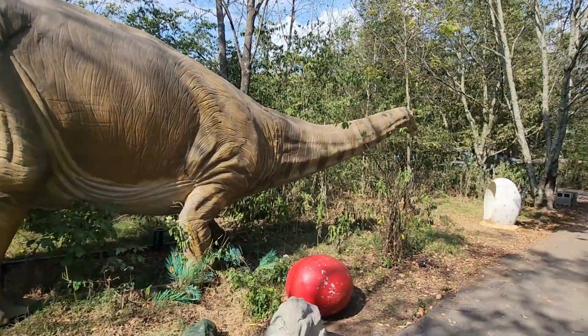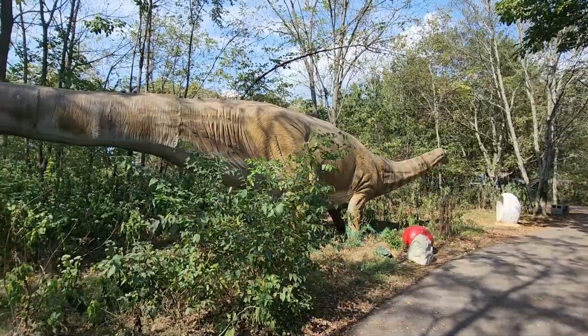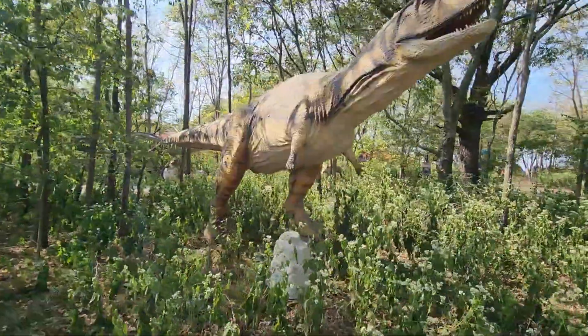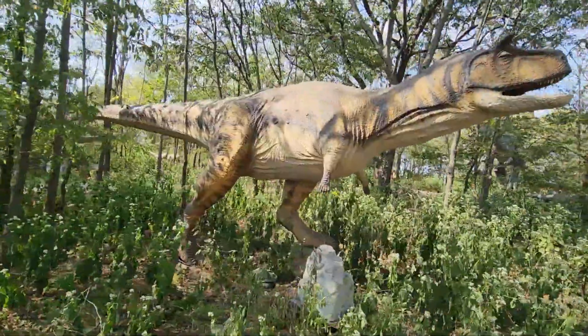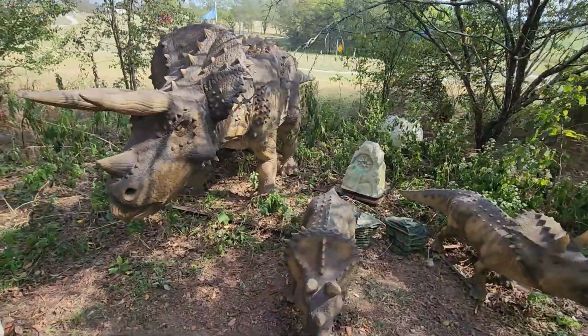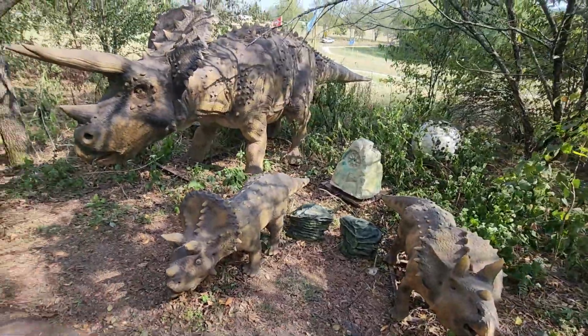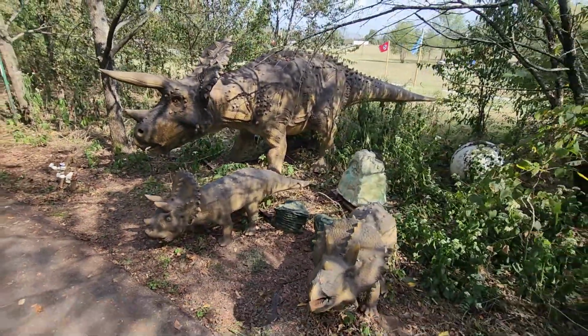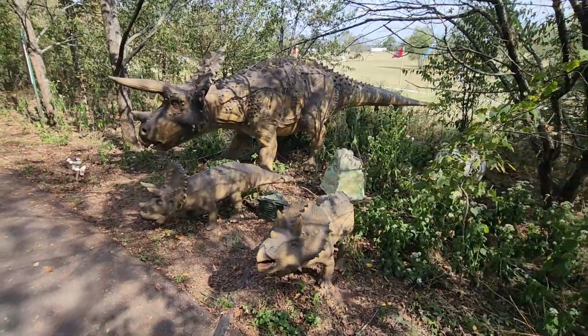It's amazing how big those things were. Triceratops. I think that's what it is. I'm not good on all the dinosaur types. Some of you guys let me know down in the comments. It's just neat to be able to see this stuff, the way they got it laid out.